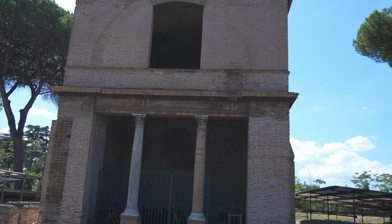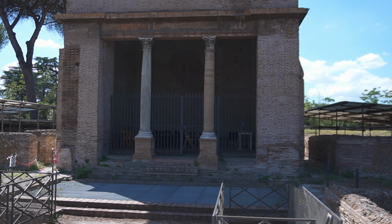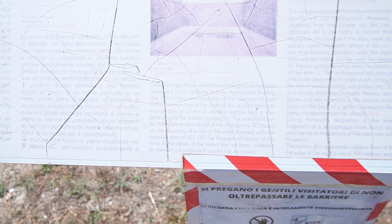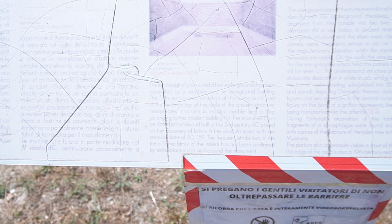So the above part here was reconstructed in the 19th century. So this is not original. Oh, so we know how old it is because the bricks were actually stamped with the date, which was 159 AD, though it would have been the names of the consuls that were ruling at that moment. So this tomb is attributed to the Valeri family, but it hasn't been confirmed. So we don't actually know for sure.